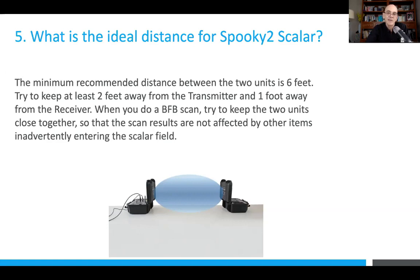If you do a biofeedback scan, do have those two units close together. If you have them further apart, because more things are within the scalar field, all those things will be adding information and sending information back to the generator X, and they'll be all affecting the feedback signal. So you'll be getting the feedback signal from the electrical noise or the radio, TV signals in the air. You'll be getting the noise of the dust that's everywhere, noise of everything, even noise from inanimate objects will be put into the scalar field.